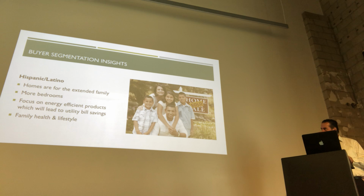We looked at the Latino consumer, the home buyer. This person here is also looking for how they can save money. It's all about the family, making sure that the environment is positive for the family.